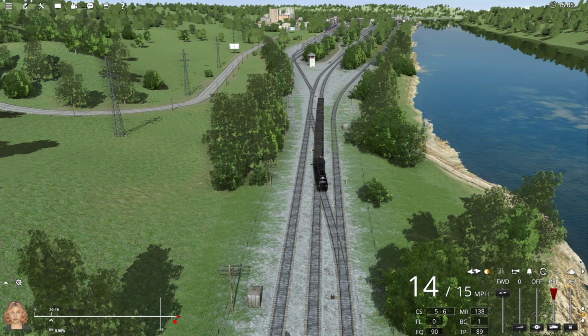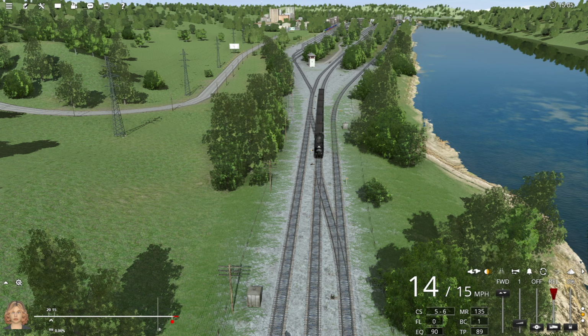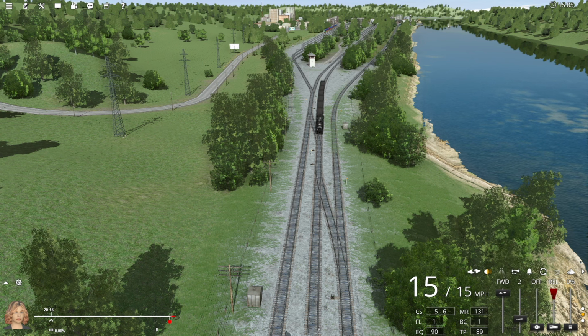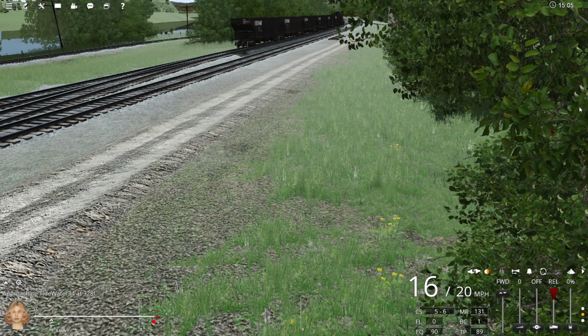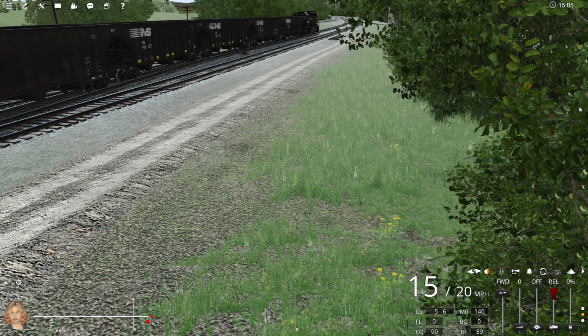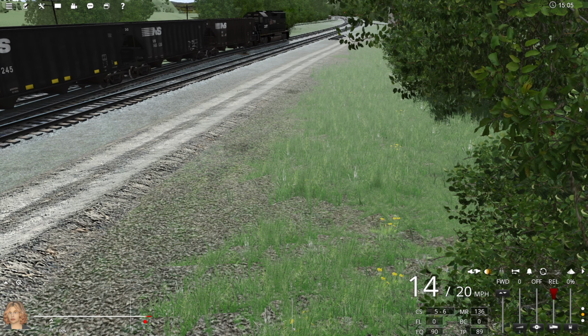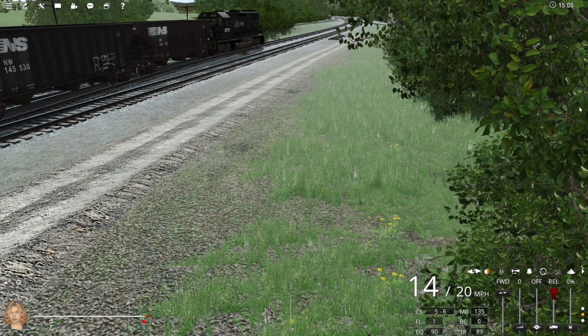So here's a drone view of Jane heading back to the yard. You can see how the Tidewater yard is split in two, with the left side being the northern yard and the right side being the southern yard. I'm really happy with these Norfolk Southern hoppers here. They worked out really well and they look good.